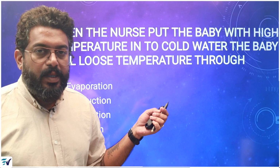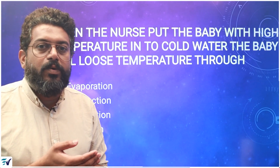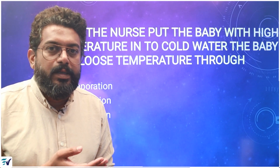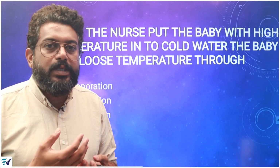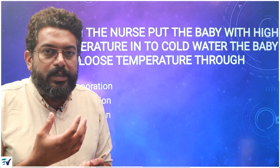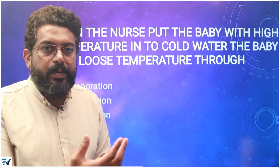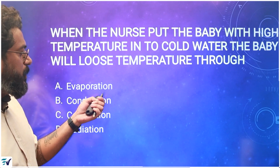So when the baby with high temperature is put into cold water, what type of heat loss occurs? This is the question. Okay, so when the high temperature body is immersed into water, when our body comes into contact with a liquid, the mode of heat transfer which occurs is known as evaporation. When fluid comes in contact with our body, the heat from our body is lost through vapor, which is known as evaporation. So here the answer is A evaporation.